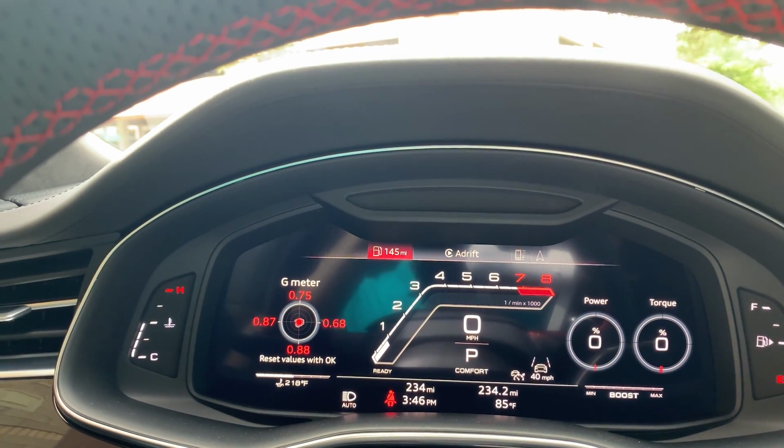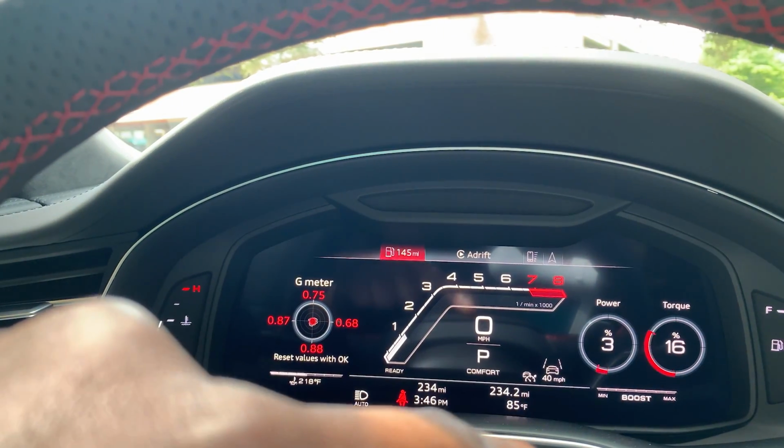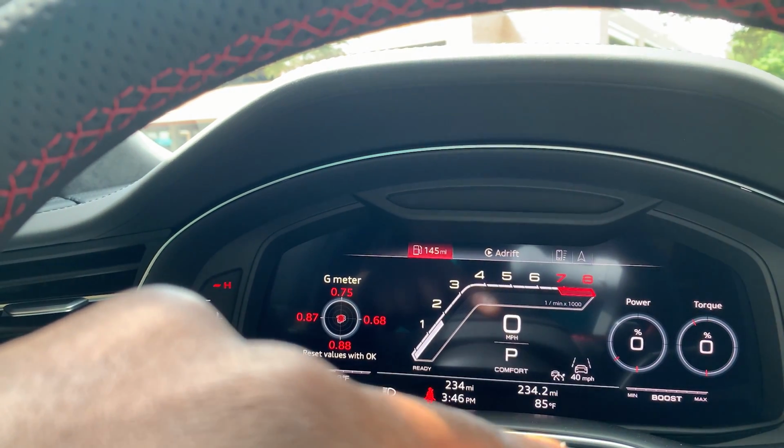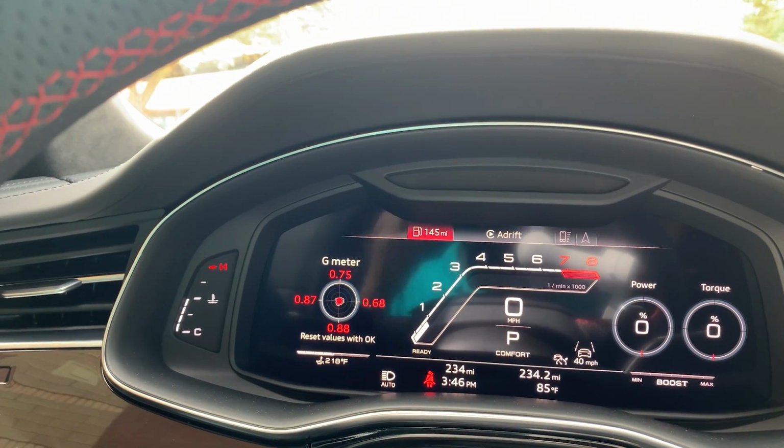So every Audi RS model is going to have this feature, power and torque, and you can turn it on and off. You can see just by blipping the throttle how much torque. Obviously I'm not moving, but power is about 10% just by tapping the throttle pedal, and it shows you exactly how much power you have.